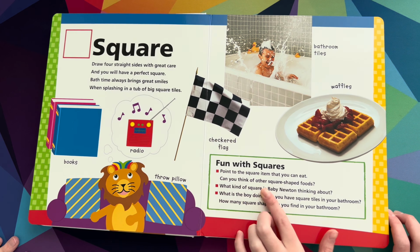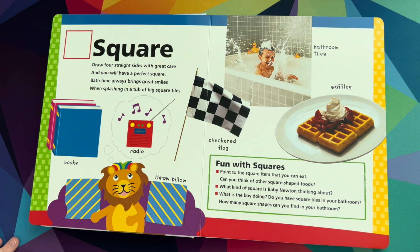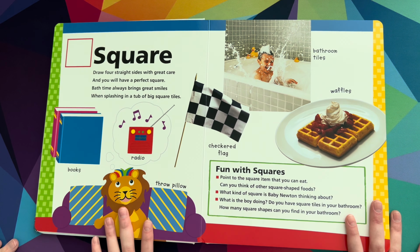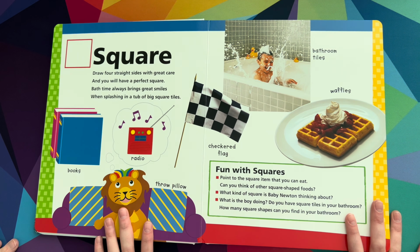Can you think of other square-shaped foods? As of right now, the second, I can't think of any. I'm sure I could. Oh yeah, there's Cheez-It crackers that are squares. That's one of Sydney's favorite snacks, Cheez-It crackers. And those are in a square shape.